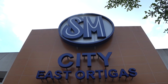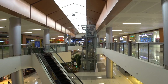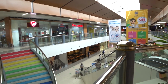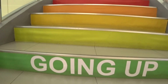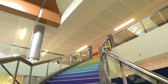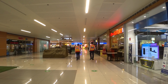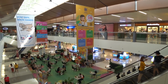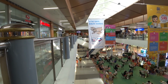SM East Ortigas is a really cute mall here. It isn't a huge mall here in Manila, but it is a good size. I looked up and this mall used to be called Ever Gotesco, which was another mall that was here. And correct me if I'm wrong, guys, but I read that it was flooded back in 2010. And then this SM mall was built here. You can find everything that you're looking for. They have a good amount of restaurants, Uniqlo, the Apple store, a nice little food court area. So it's a cool place to check out if you're in the area of Pasig.